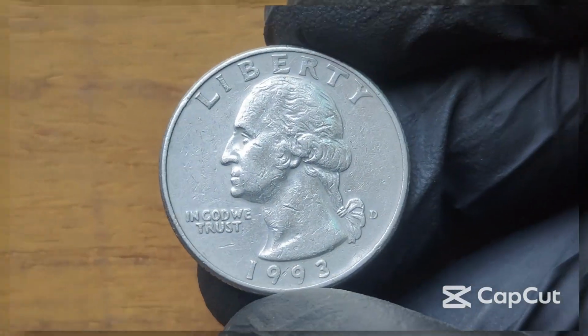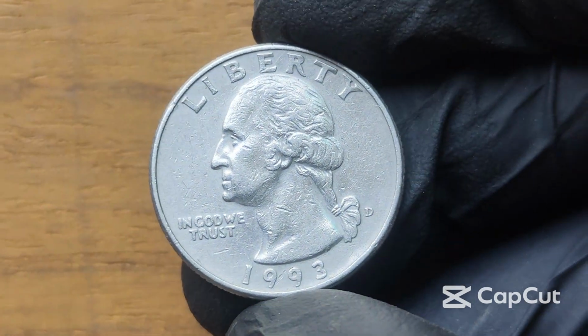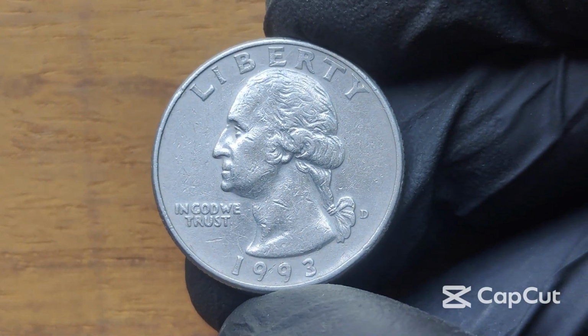Listen, you don't need to be a coin collector to find treasure. If you have old coins lying around, especially from the 90s or earlier, it's time to start checking.